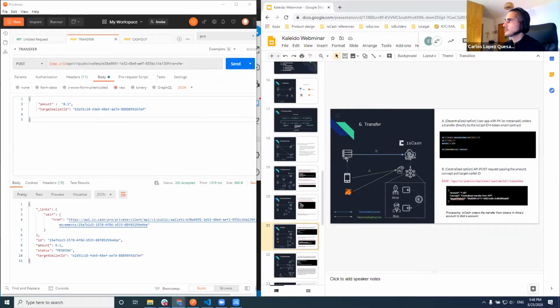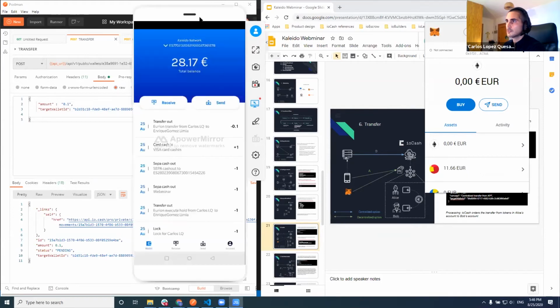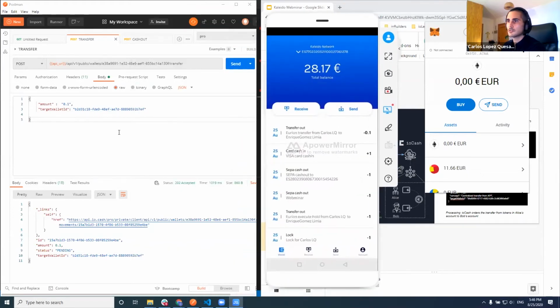Okay, I'm going to open this as well. Let's see if I can have it all open. So when I click send for 0.1 euro, the balance changes. It's important to highlight that the API is totally ciphered with an asymmetric key using RSA.